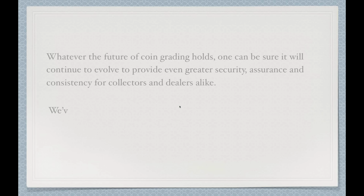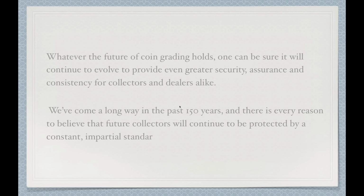However, whatever the future holds, one can be sure that it'll continue to evolve, providing greater security, assurance, and consistency, because that is what the market really needs. And with all the progress we've made in the past 150 years, I have every reason to believe that future collectors will continue to be protected by constant impartial standards applied with consistency and accuracy. That's our #1 goal here. We don't always achieve it 100% of the time, but when we don't, we try to make it good. And I believe our track record is pretty darn good. With as many coins that we've graded, there's relatively few that are out there that really present any sorts of problems.